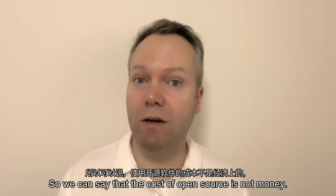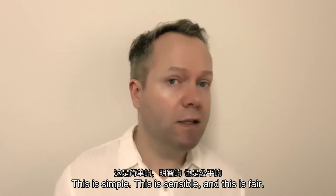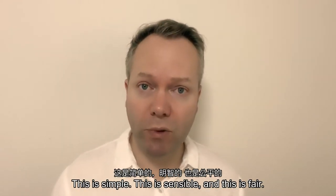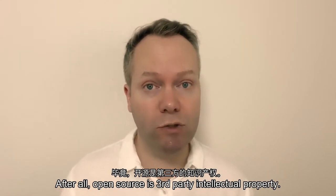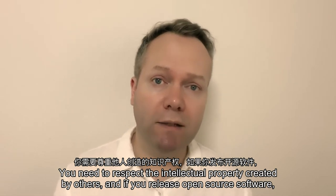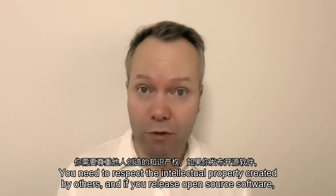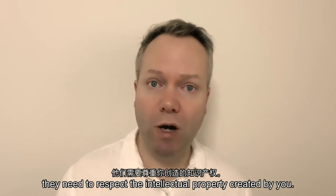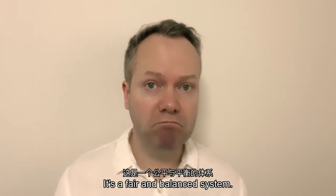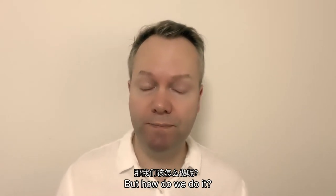So we can say that the cost of open source is not money. The cost of open source is good process management. This is simple, this is sensible, and this is fair. After all, open source is third-party intellectual property. You need to respect the intellectual property created by others. And if you release open source software, they need to respect the intellectual property created by you. It's a fair and balanced system. But how do we do it?